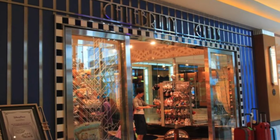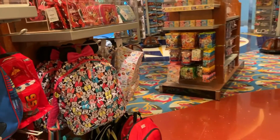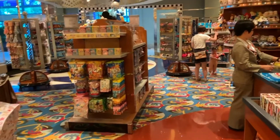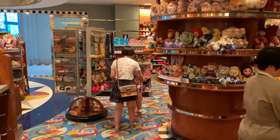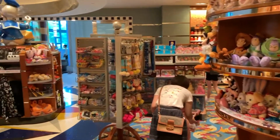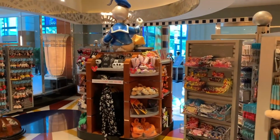Straight across from the Studio Lounge is Celebrity Gifts, your one-stop shopping destination for Disney pins, toys, clothes, collectibles, and sundries, all within the setting of a majestic movie palace.